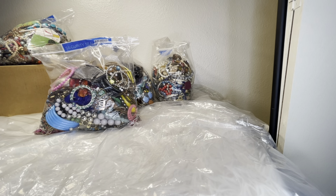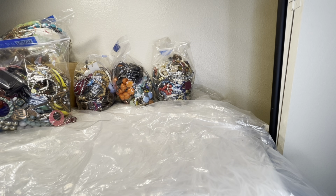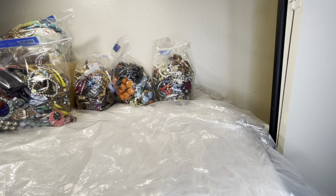As you can see, I've got tons of jewelry auction wins. I went a little crazy because they were super cheap. I think I paid like $8 on one bag, $10 on another. They were just insane, and I was able to combine shipping on three on one and two on another. So I went a little berserko. This is what I have right now. I still have a few coming also, so I'm just going to dig into one.